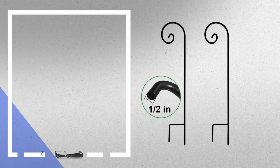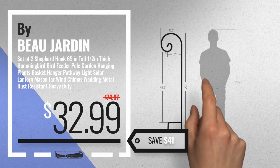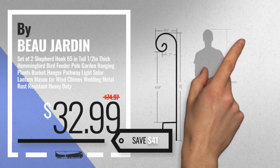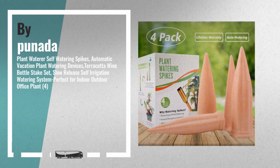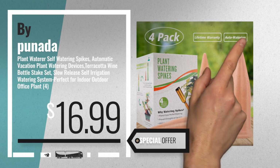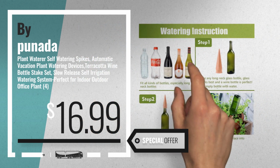Number 6, by BEAU. Save up to $41 on this great plant container accessories deal. Number 7, by Panada. Available now on Amazon only at $16.99.